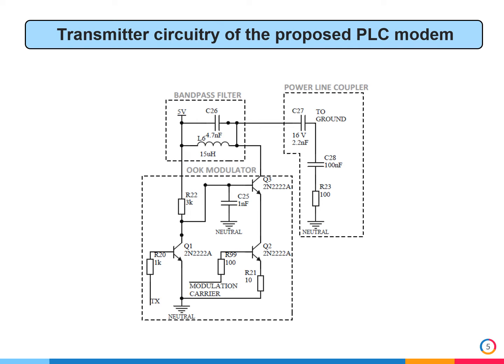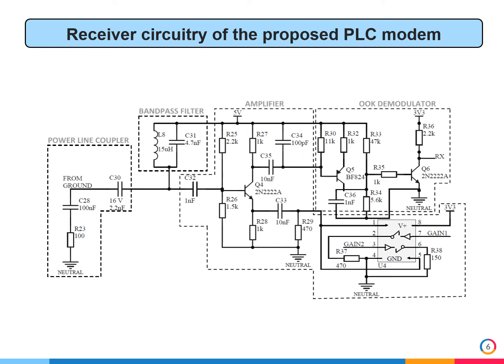This picture shows the circuitry of the transmitter. It is very simple, composed of only discrete components: 3 transistors, 5 resistors, 4 capacitors, and 1 inductor. The receiver circuitry is also very simple, composed of only 3 transistors, 14 resistors, 8 capacitors, 1 inductor, and 1 analog switch. This circuitry has the capability of adjusting automatically the gain of the receiver, and it allows for the application of the system in places with different noise levels and attenuation.